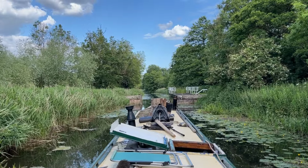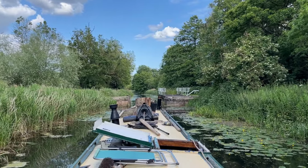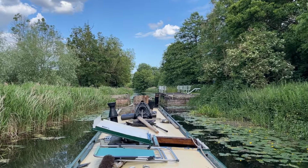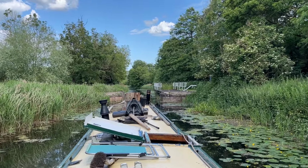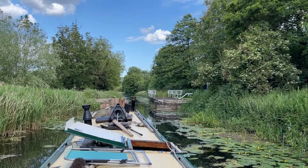I think I might just tie up against this swing bridge and have a night here, because there are no other boats ahead of me. I've checked already, so as long as the farmer doesn't need to use it at 5 AM in the morning, it should be alright.